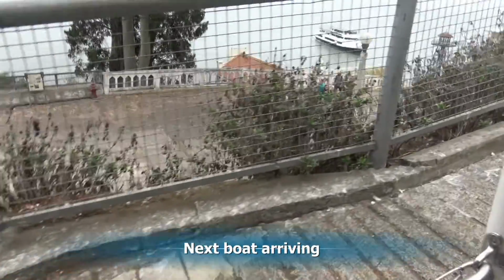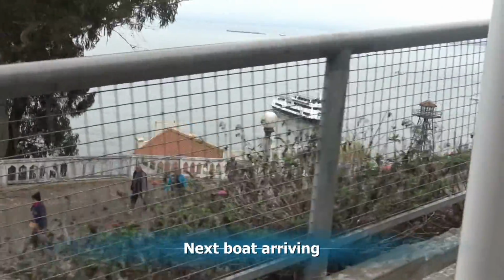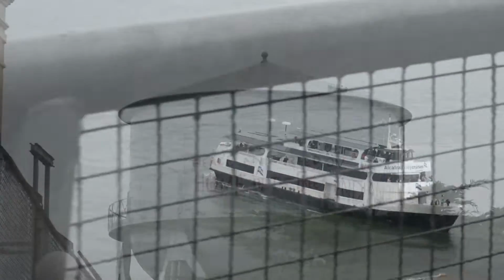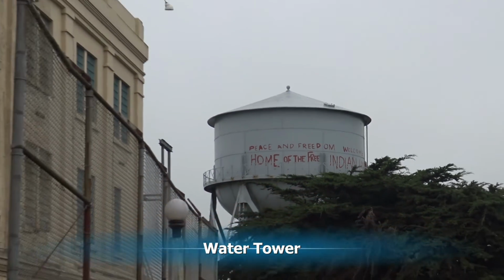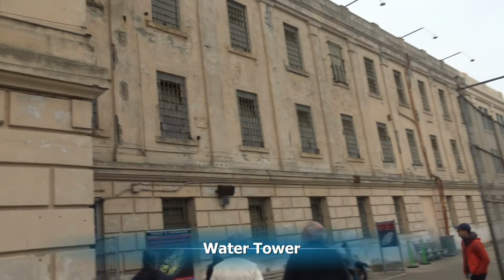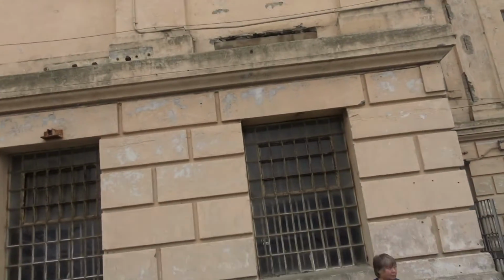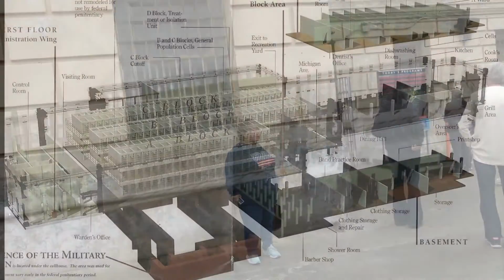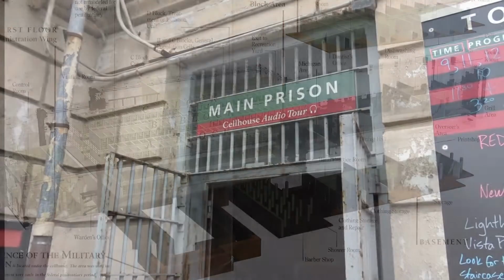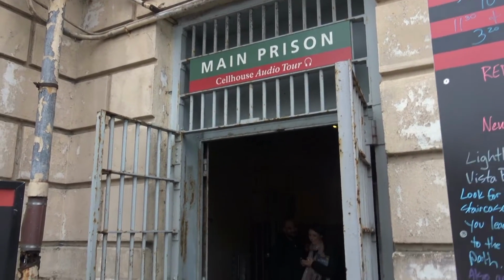As you can see, we don't even get all the way to the top of the hill before the next boat is arriving. About every 30 minutes you can go back on any boat. Over there is the water tower as we arrive at the top of the hill. There's a whole lot to look at in this complex. We'll be doing this section. And now it's time to head on in.